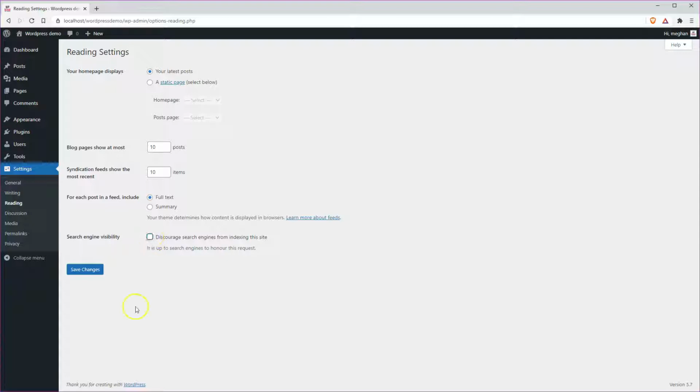Even if your site isn't ready yet, still uncheck that because it will be some time before Google indexes your blog anyway, so it's best to be prepared. So I'll save changes on that.